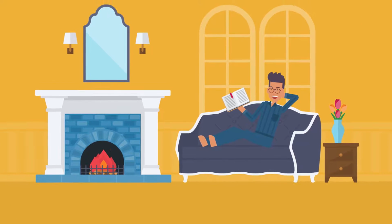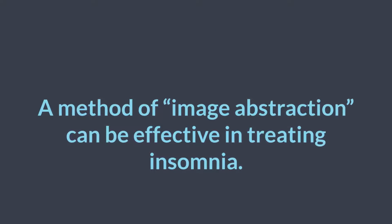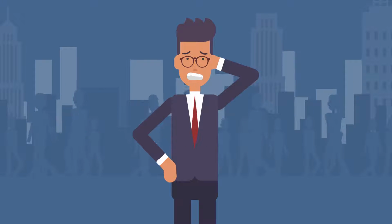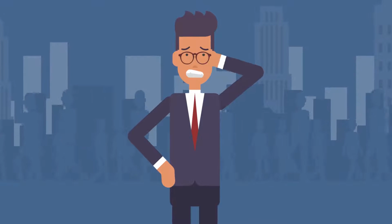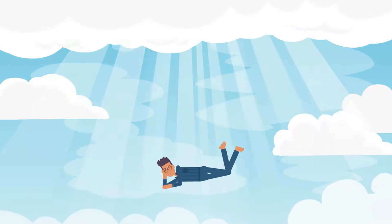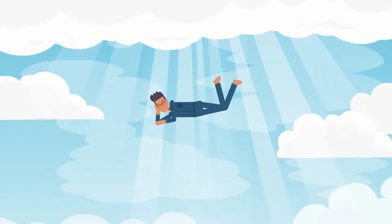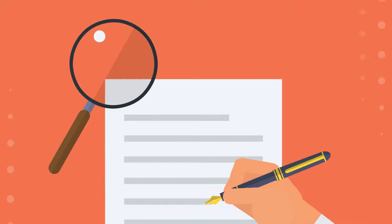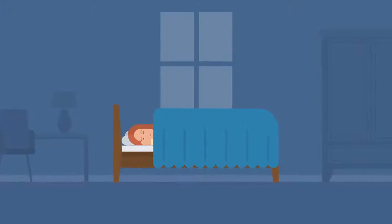According to a 2002 Oxford University study, a method of image abstraction can be effective in treating insomnia. This means that we try to conjure up relaxing images instead of continuous thinking. It is a visualization exercise in which we can imagine, for example, lying completely unconcerned under the starry sky. According to research, people who use images to distract their thoughts fall asleep faster than those who use other means of distraction, such as counting.